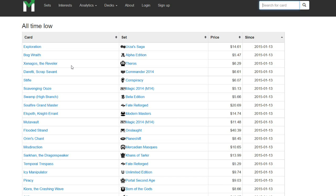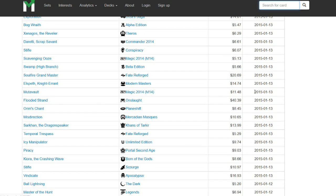Xenagos has so much casual appeal. A general rule of thumb for me is if a Planeswalker ever gets below $5, it's pretty safe to pick up, because even some pretty terrible Planeswalkers, and even ones that have been printed multiple times, have a good chance of being above $5 in the long run. So again, you can just scroll down and say, oh, Mutavault, $11.48. That's interesting, that was a $30 card. We'll have to wait and see if it keeps sliding down, if it'd be a good pickup.